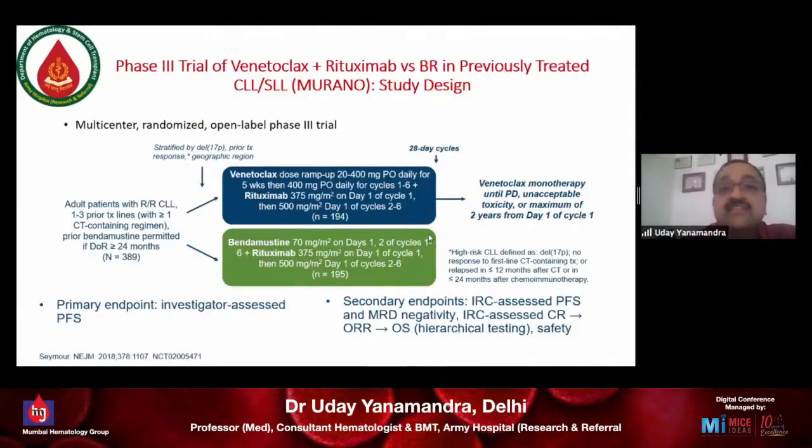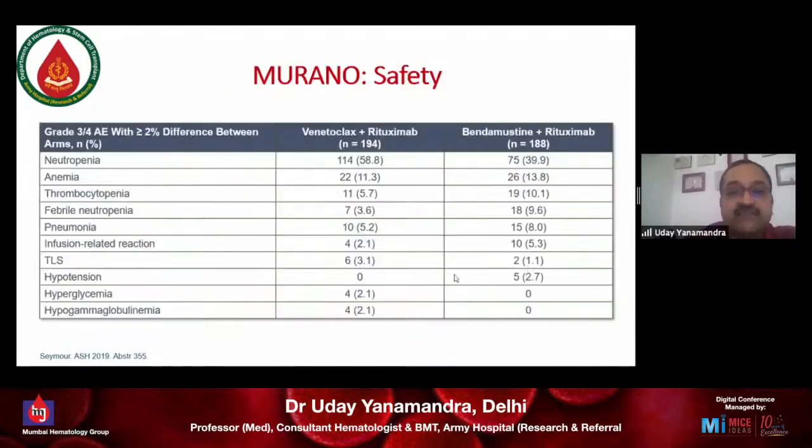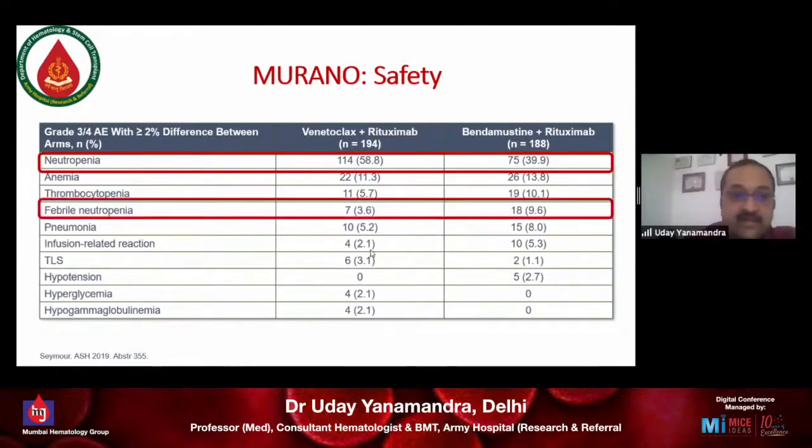In this, the Venetoclax with rituximab was compared with bendamustine with rituximab, and you could see widely apart graphs of VR versus BR, and the Venetoclax rituximab had higher PFS as well as overall survival, but the OS was not statistically significant. If you look at the safety profile, the neutropenia was much higher in patients with Venetoclax versus bendamustine, but the febrile neutropenias were higher in BR when compared to Venetoclax.